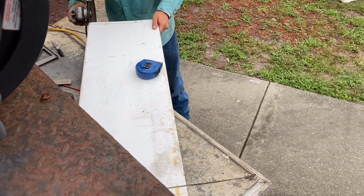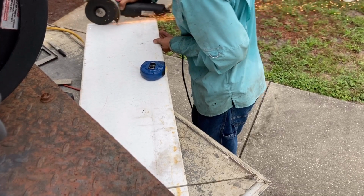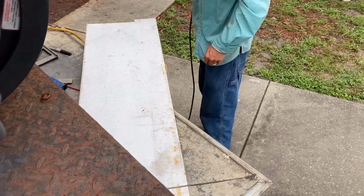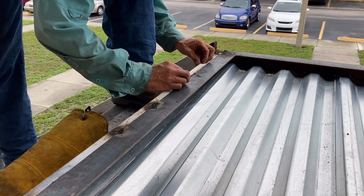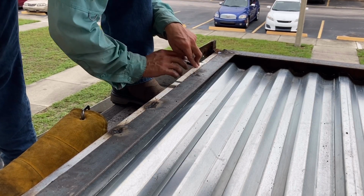What I'm doing here is cutting a patch for the upper step on the stairway. Notice it was rotten out, so instead of replacing the whole top thing, I'm going to just make a patch for it. It works out pretty well. Takes a little while to get it fitted right. It's much like doing body work on a car.